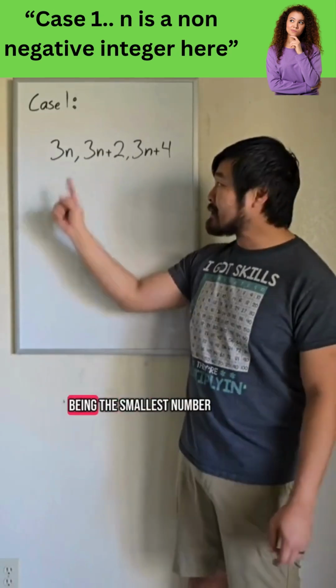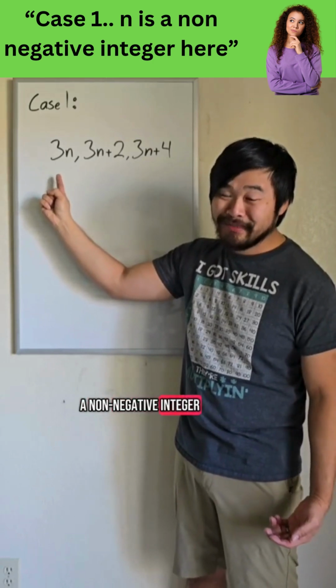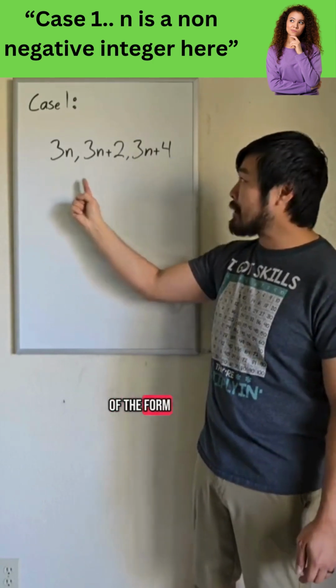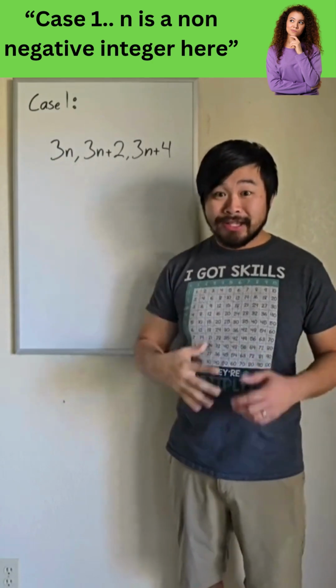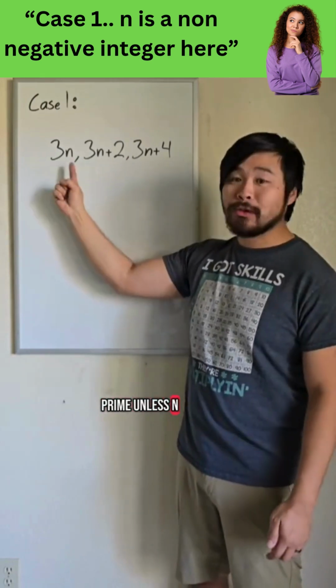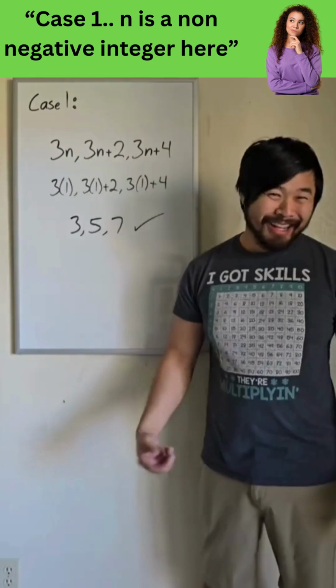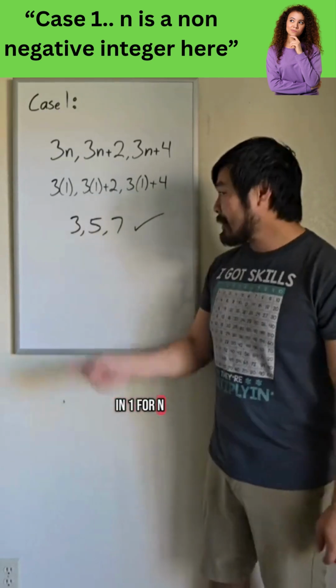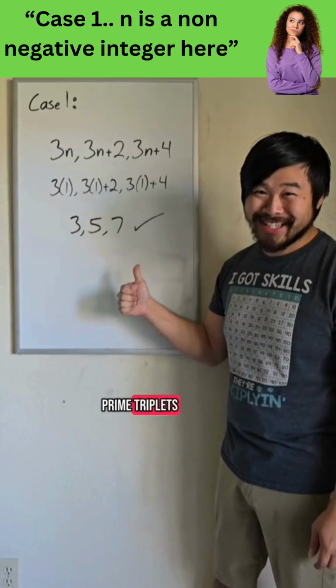The first case being the smallest number is of the form 3n, where n is a non-negative integer. So the other two numbers are of the form 3n plus 2 and 3n plus 4. Now let's take a look at 3n. These are multiples of 3, and they are not prime, unless n equals 1, because 3 times 1 is 3, and 3 is prime. And when we substitute in 1 for n, we get 3, 5, 7, all of these are prime, so we found a set of prime triplets.